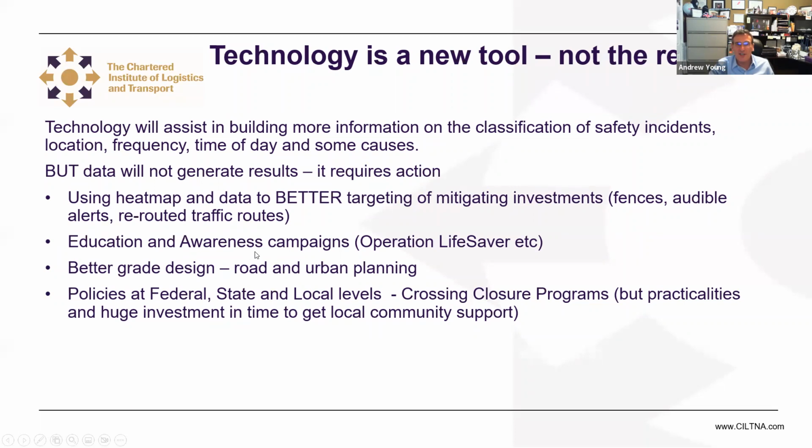I mean, education and awareness campaigns. Many of you may have heard of Operation Lifesaver. That is a rail industry initiative in partnership with all of the states and the FRA to actually bring more education to dangers of the railroad, how to be safe. With over 100,000 miles of railroad across North America, clearly we have so many people whose lives and daily activity the railroad touches. And that's not just on grade crossings, that's beyond that as well.